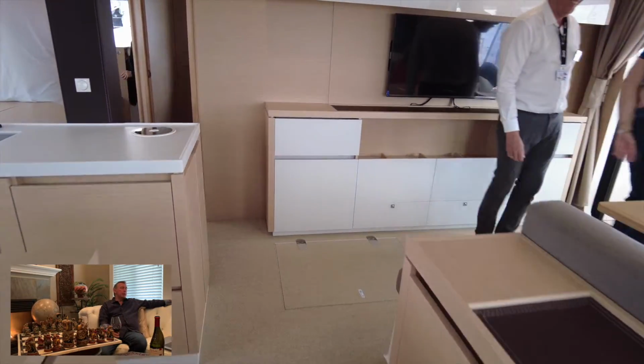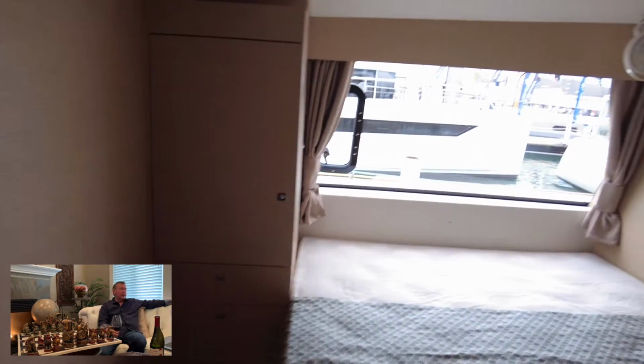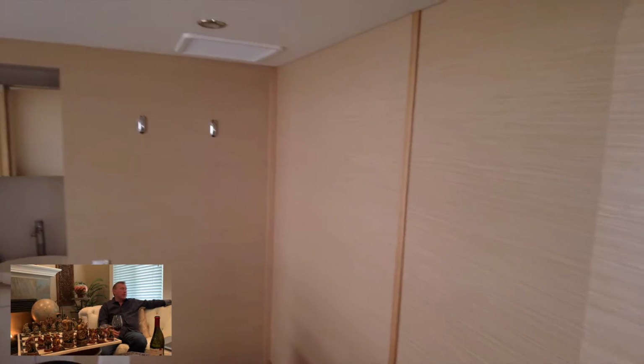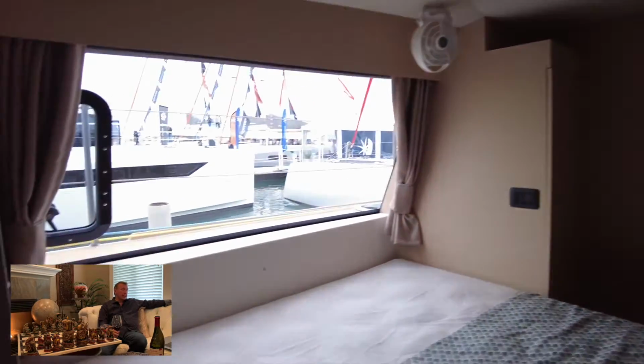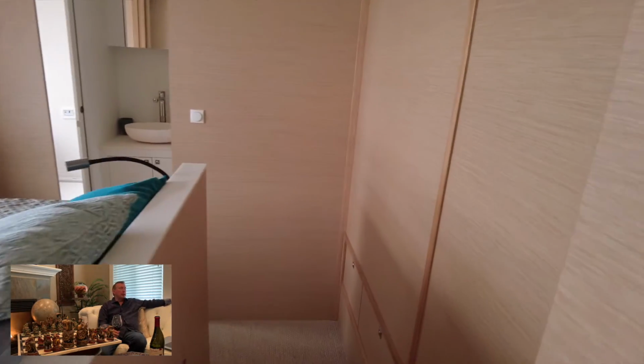Moving back up into the saloon, and coming across to the main attraction, which is the main deck master. Now, I love the fact that you can walk all around this bed. You can easily make it, because I want my bed made properly. I really don't want to be crawling in and out. I like the idea that you can slide out either side without disturbing Mrs. Orton, and I love that window. It's spectacular. One thing you could add, which they did in the 47, is you could turn the wall that faces forward into smart glass so that you could click it off and actually be able to see your instrumentation and see out the front just by lifting up your head.